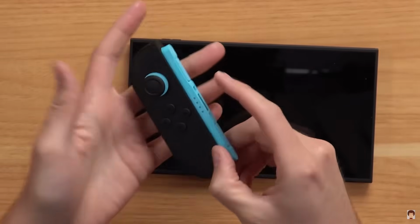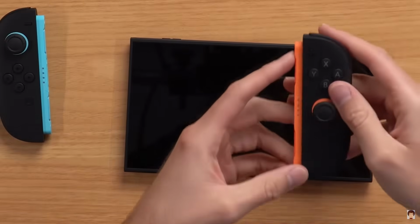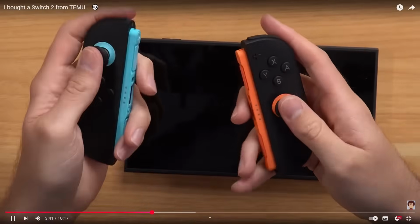All right, so this one's got a little bit of, again, dust and dirt on it, but appears to be in good condition. And then, of course, our right Joy-Con as well. Most likely somebody opened this wearing gloves. That makes more sense. Oh, looks good. Yeah, I think it does. I don't know. They feel fine so far.